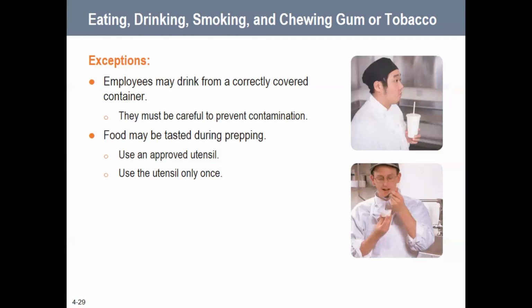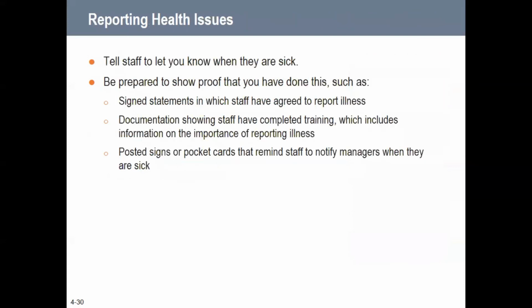So again, there are those things. We do allow students to have a drink in the kitchen if it meets the criteria. And of course, you're going to be sampling the food too to make sure that's correct. So again, make sure it's single use. And then when you get to a point where you actually get to try the finished product, we're typically done prepping at that time. So we just make sure we're keeping those two things separate.